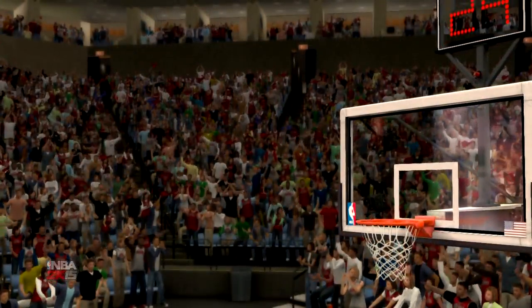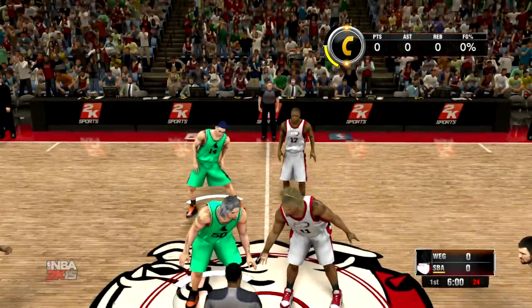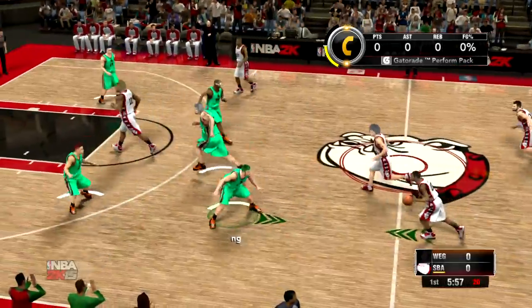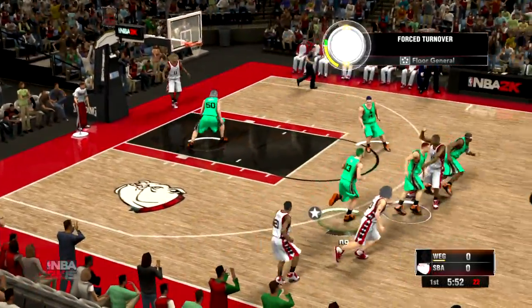This is Kevin Harlan alongside Clark Kellogg and Steve Kerr. And we're ready to bring you the NBA on 2K Sports. It's the white team taking on the black team. The starting fives for our game. Here are tonight's starting lineups.